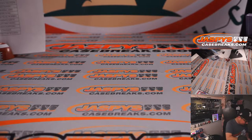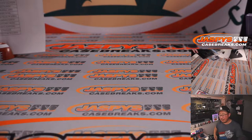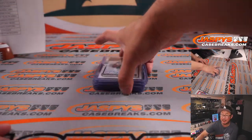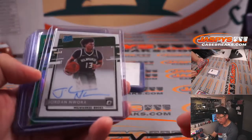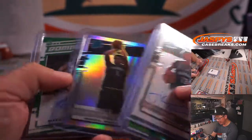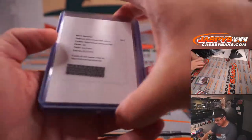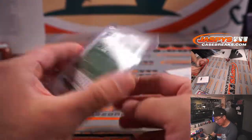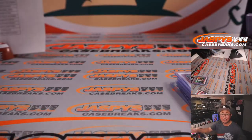And there you go, gang. Another great break in the books. That was 2020-2021 Panini Donruss Optic Basketball Hobby Edition. Six box, half case from a fresh case. Pick your team number 17, pick your team 18 in the store right now. These are just some of the highlights that we had here. There's the Photon, Ricky Rubio. Ton of parallels, all sorts of great stuff.